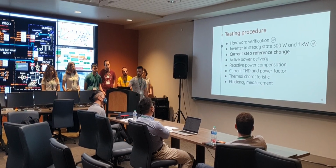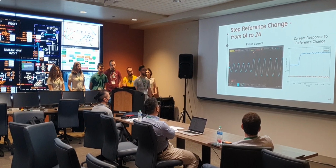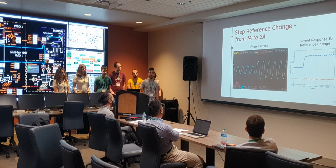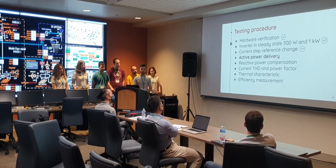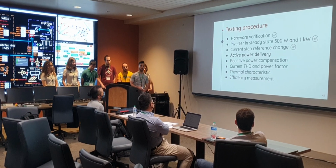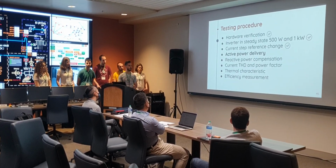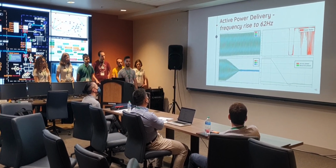When a current step reference change is applied to the inverter, the response is satisfactorily fast, and the Q component of the current shows that the current controller is well decoupled. Active power delivery and reactive power compensation were requirements of the competition, but we didn't have the opportunity to test them on grid simulators, so that's why we presented the results from the hardware-in-the-loop simulations.